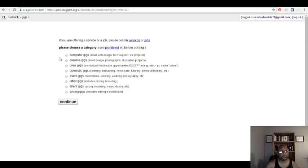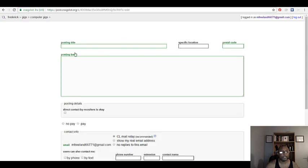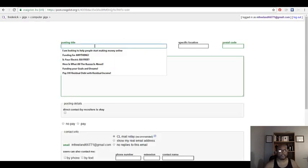Then you can do computer gigs. You can also do labor gigs, talent gigs. You could just pick, because a lot of people will go through them all anyway. And what we have to offer with AMP, even though it may not look right in here, the people that are going to be making contact with you, in the way that we set this up, are going to use their cell phone. All right, so we're just going to do computer gigs. Now, very, very simple stuff right here.